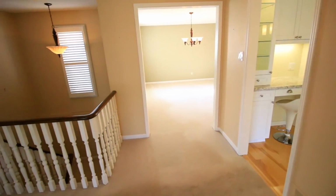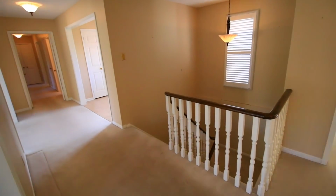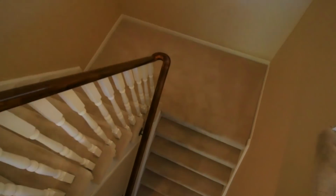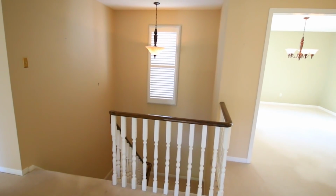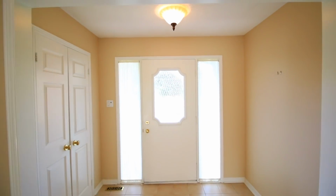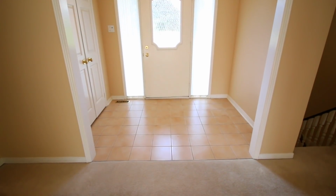Okay, this is the hallway overlooking the staircase. We're actually planning to get rid of those railings and of course that chandelier, maybe those shutters too. As you can see, the stairs are fully carpeted, as is every other square inch of this house, but again, big plans there. This is the front entryway, and we would really love to redo that front door at some point, but the tiles for sure, those are going.